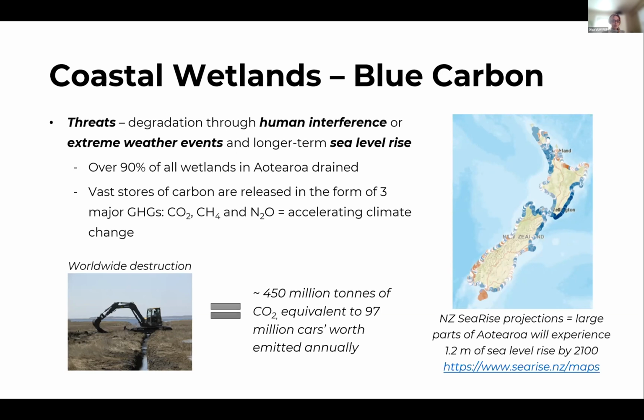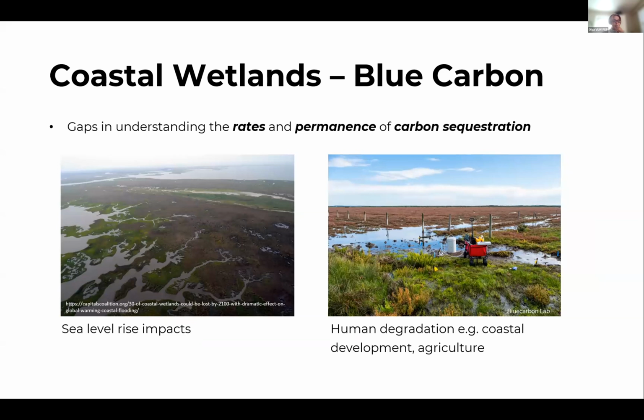And given that in large parts of Aotearoa, sea level is expected to rise over 1 meter by the end of the century, how effective would implementing blue carbon solutions be in the long term? And this is very important to understand when we're trying to quantify carbon stocks and sequestration rates. What will sea level rise do to the permanence of these carbon stocks? There is research suggesting that coastal wetlands capture more carbon as sea level rises, but there are also studies indicating that if sea level rises too quickly, coastal wetlands will not be able to keep up their vertical accretion and will be drowned, effectively releasing the blue carbon stocks back into the atmosphere.